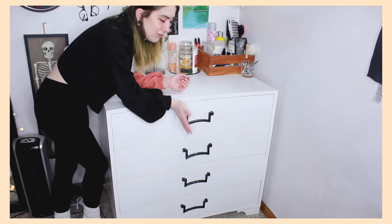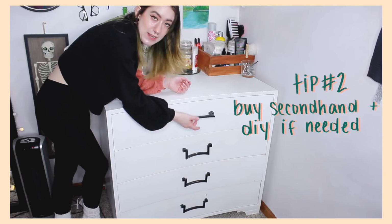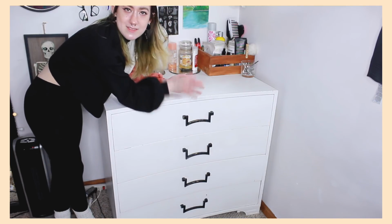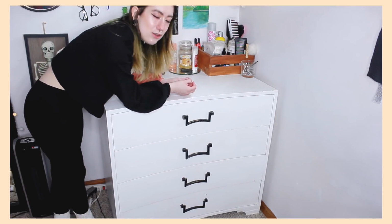And then these handles actually came gold, but my mom and I unscrewed them and we spray painted them black, which staring at them, the black is starting to chip off, but that's understandable. It's been a few years. So I just need to give them a quick little revamp, a little update, and all will be well again.